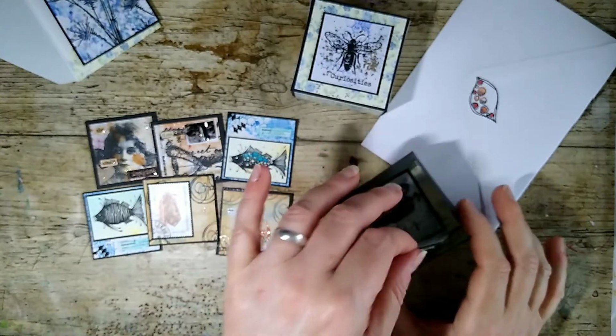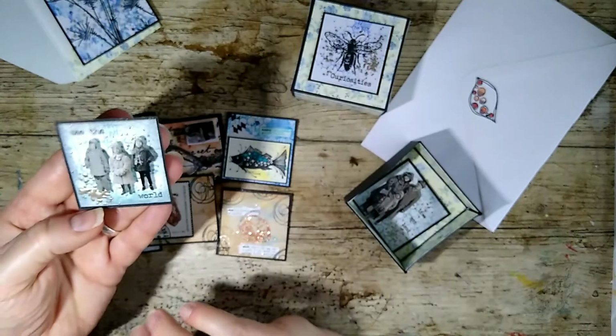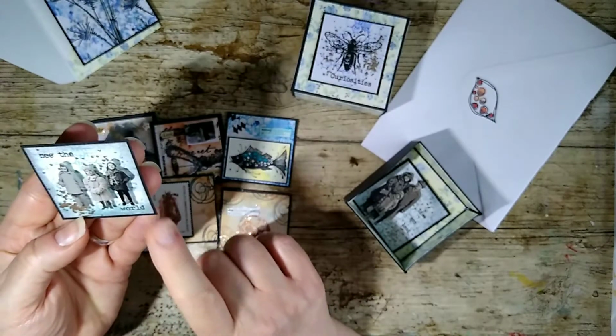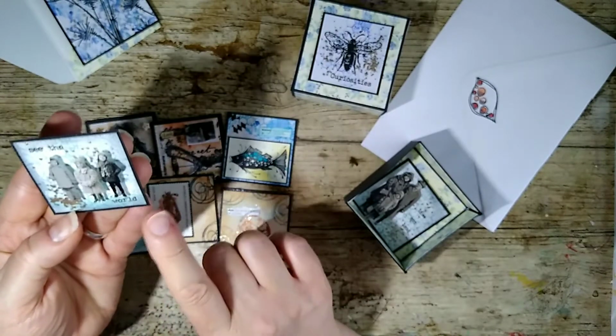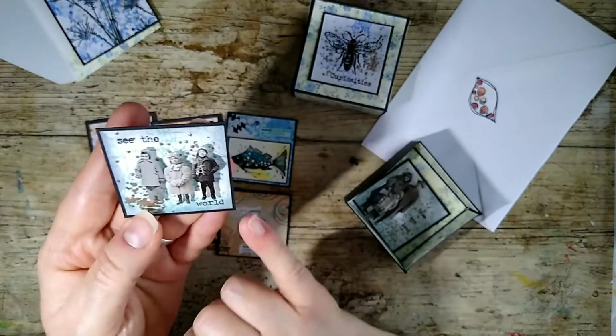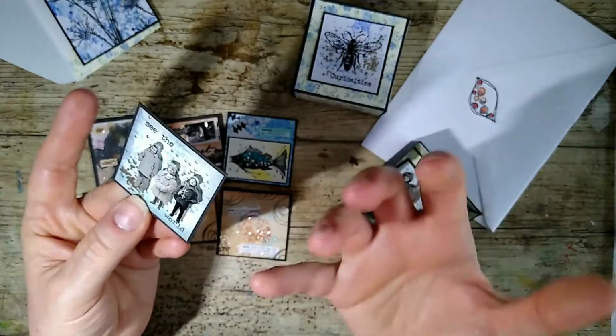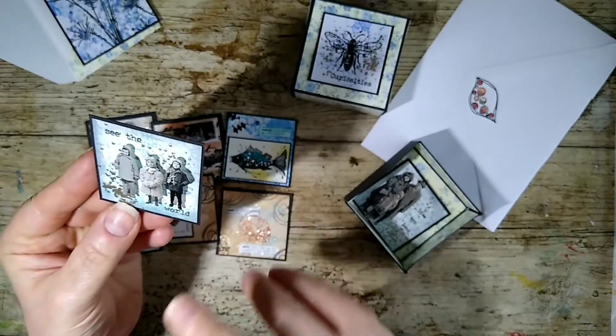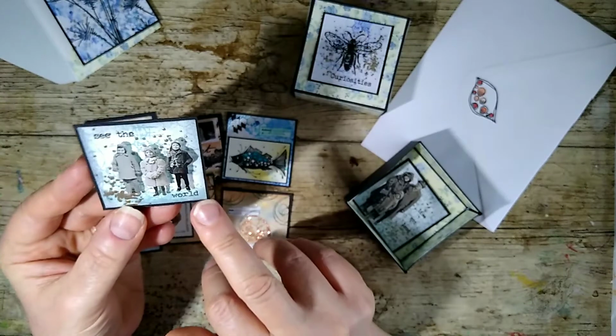Right. Oh, look at the next one. I've made a background with speckled egg. Now, speckled egg and weathered wood. I don't have weathered wood. I don't have speckled egg either, but I've always wanted some speckled egg. There's just something about the name, speckled egg. I feel like I have to have it in my life. And stamped a background in weathered wood.